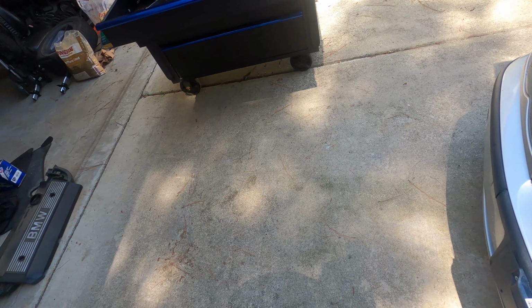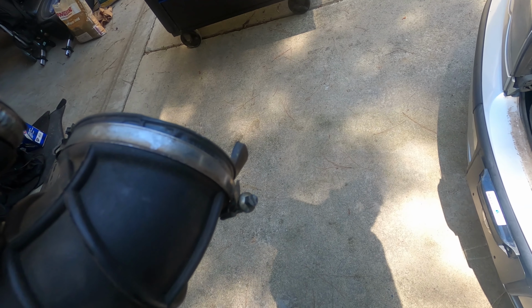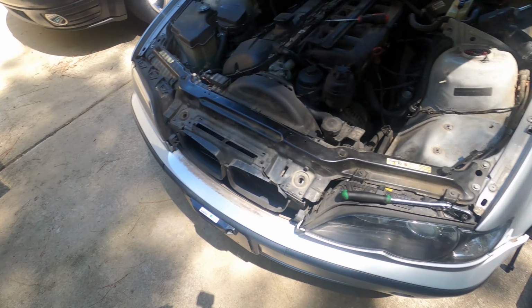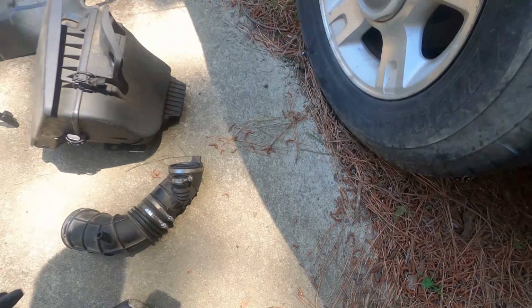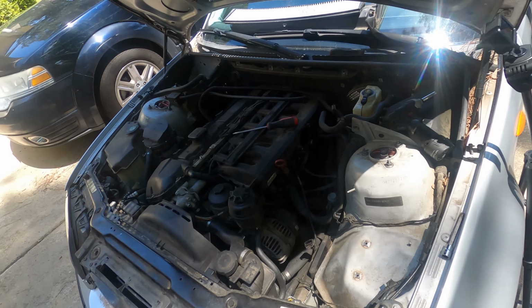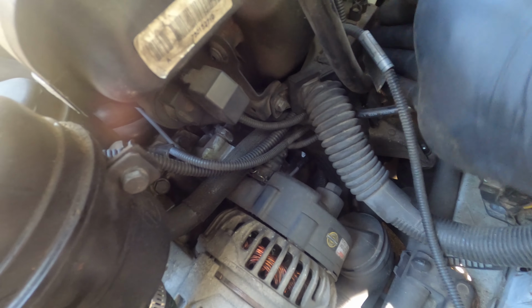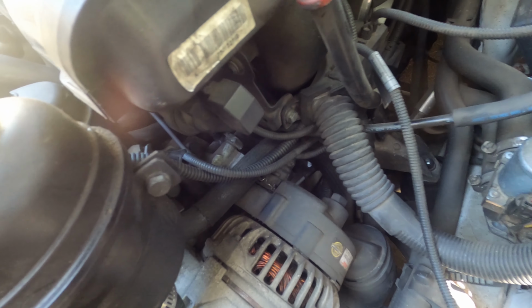Sometimes this larger clamp will be facing that way, or it'll be flipped over and completely pointed straight at the ground. So it just depends on who's worked on your car before and whether or not they've reoriented the hose clamps in a way that you can get to them. So now that I got that off, you're gonna have a 10 here, and there's another 10 down here underneath the throttle body, and then one here that holds this cable bracket in.